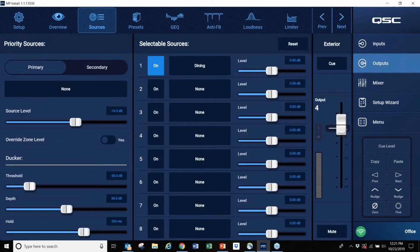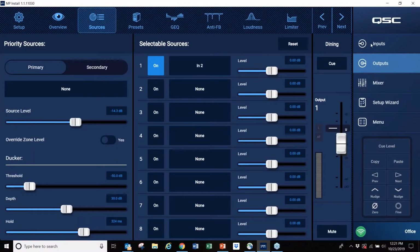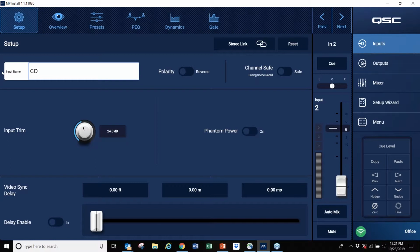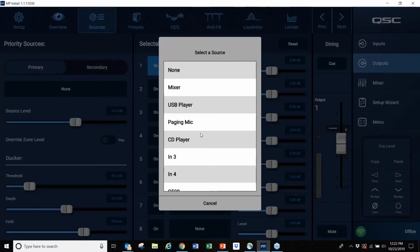And so we've already kind of seen this screen, but in this case, this is the exterior zone, and I'm going to go back to my dining room. Now, what I have here is my list of sources. Let's say I've got input 2, and I'm going to make that a CD player. So just for grins here. Or some streaming music service, whatever. But now I'm going to go to my outputs, to my dining room, and now there's my CD player.